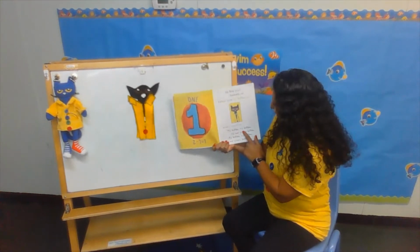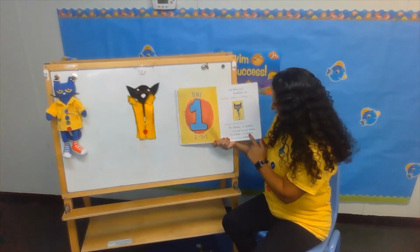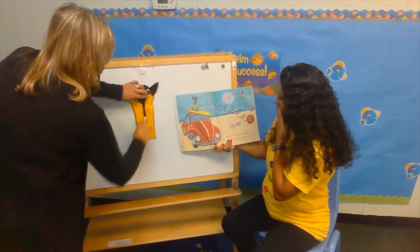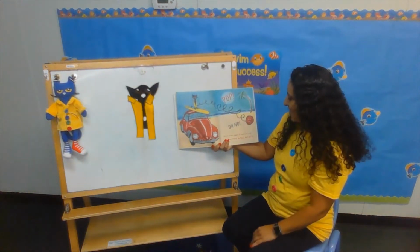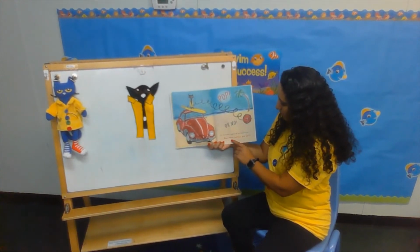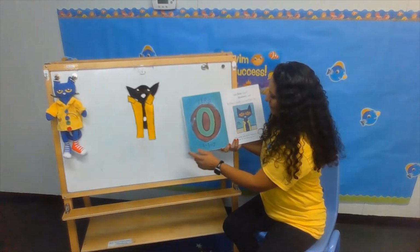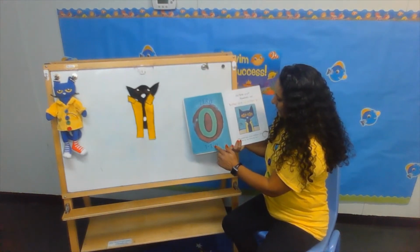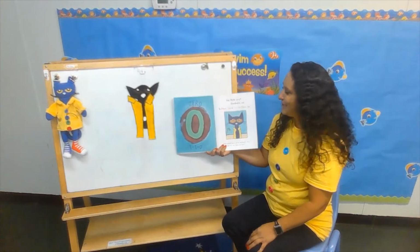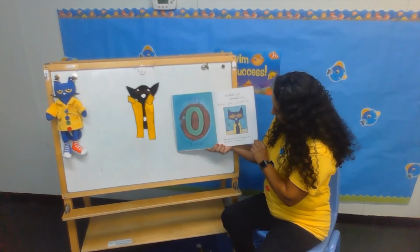My button, my 1 groovy button. Oh no! The last button popped off and rolled away. How many buttons are left? 0! 1 minus 1 equals 0. Did Pete cry? Goodness, no! Buttons come and buttons go.